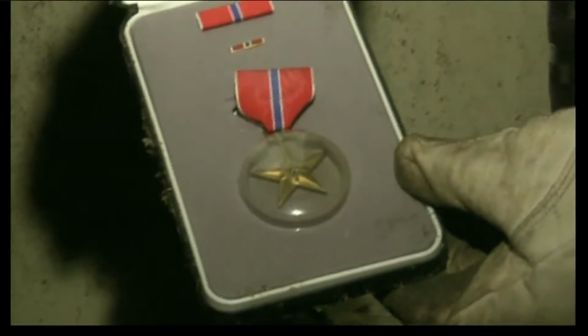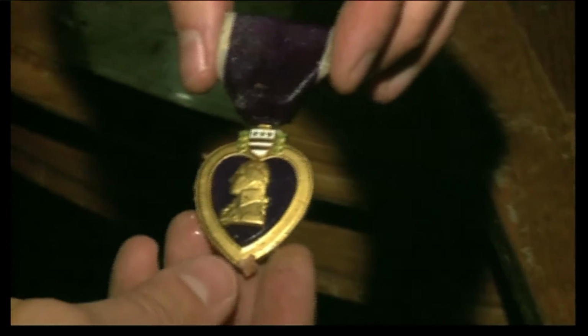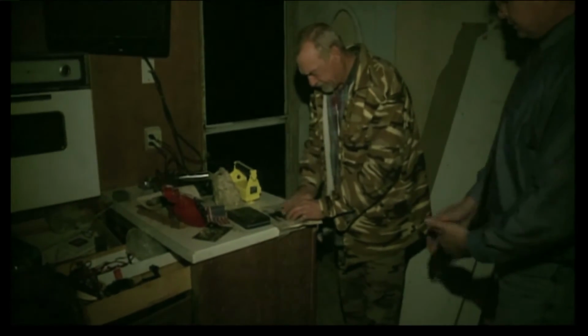After the interview, we sifted through the rubble, trying to help find the medals. Then, got the Silver Star. We found the Silver Star. A few minutes later, we found the Purple Heart, buried under broken glass and debris. Thanks, guys. Good start, brother.